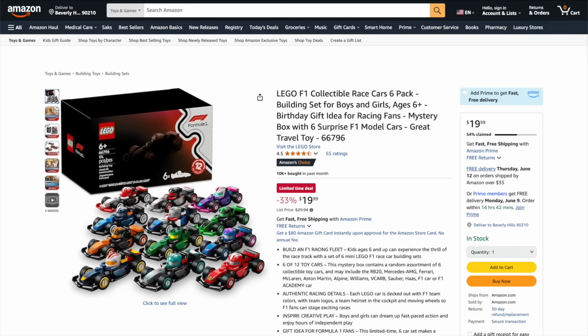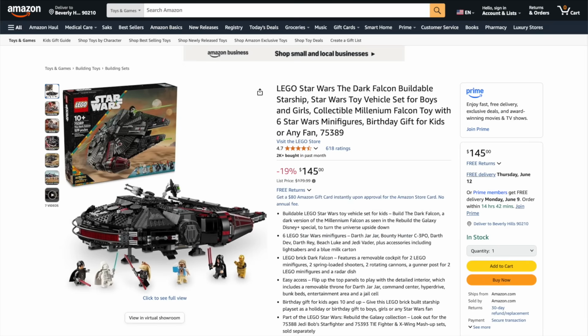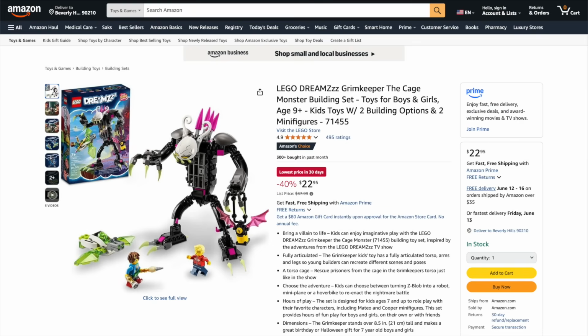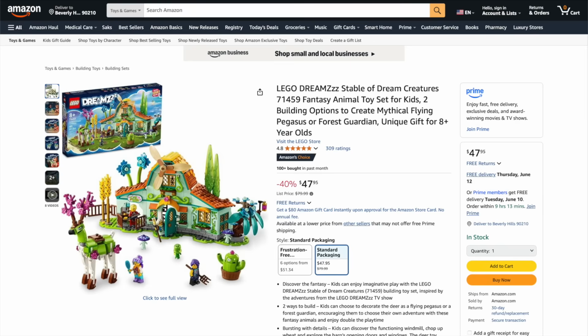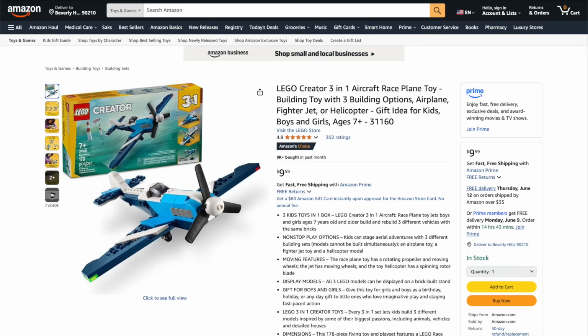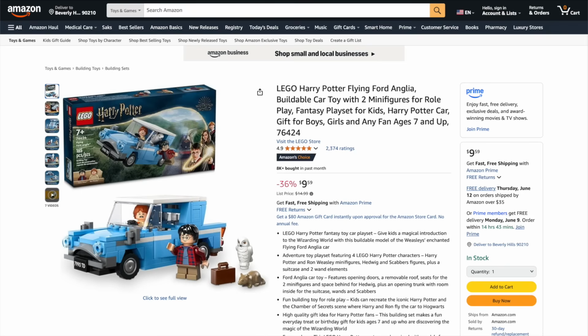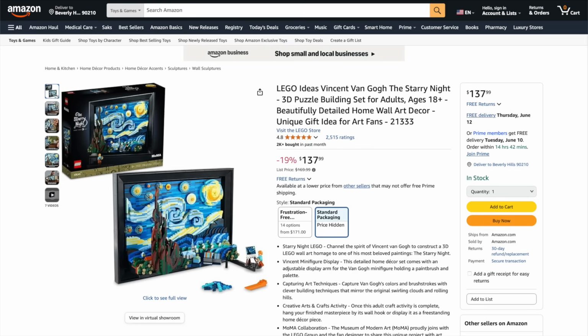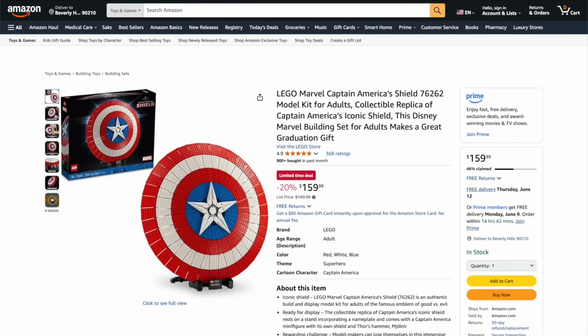First at Amazon, the LEGO F1 collectible race car 6-pack is 33% off. From LEGO Star Wars, the Dark Falcon is 19% off, and R2-D2 is 20% off. From LEGO Dreams, Grimkeeper the Cage Monster and the Stable of Dream Creatures are 40% off. The LEGO Creator Aircraft Race Plane and LEGO Harry Potter Flying Forward Anglia are 36% off. Plus, the LEGO Despicable Me Minions and Gru Family Mansion is 21% off. The LEGO Ideas Vincent Van Gogh Starry Night is 19% off. And the LEGO Marvel Captain America's Shield is 20% off.